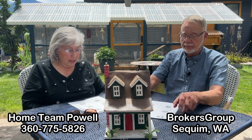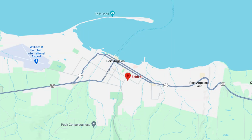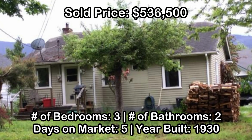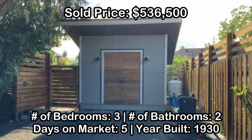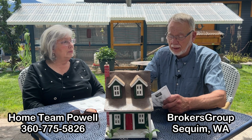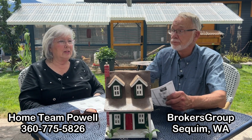Now this next one is on East 6th Street. It's a house and an ADU. Listed for $560,000. It sold for $536,500. 3 bedrooms, 2 baths, 5 days on the market. Built in 1930 with 1,429 square feet on 0.16 of an acre and a mountain view. I know we're doing this kind of fast because there's a lot of them.